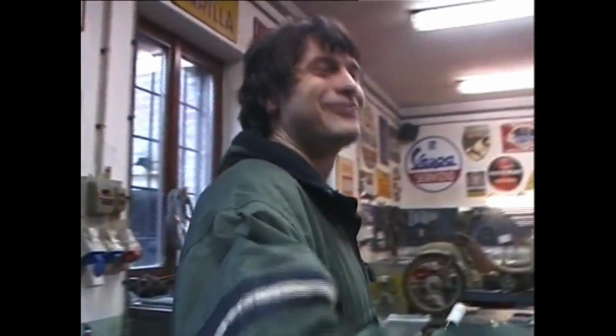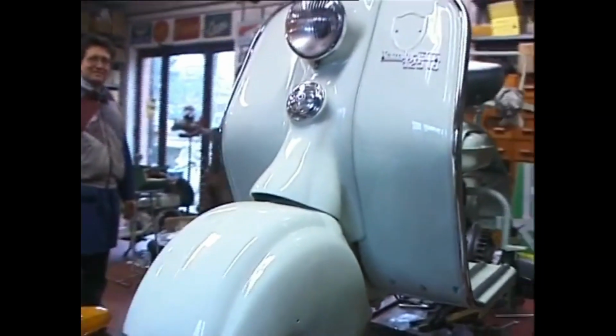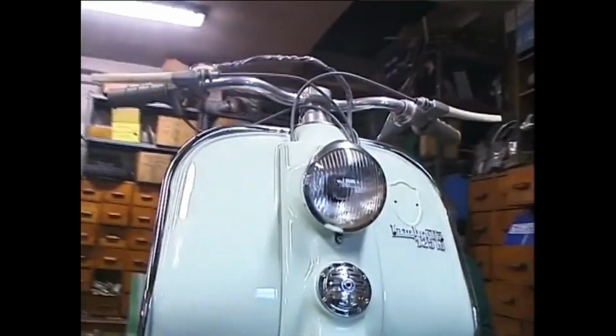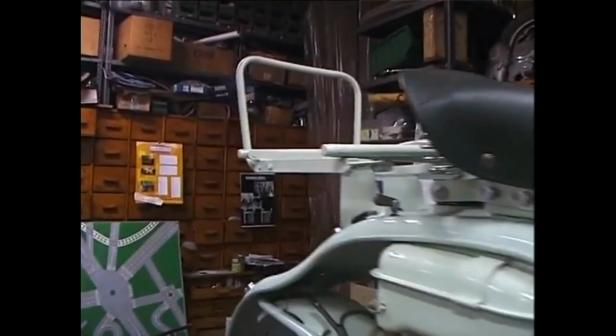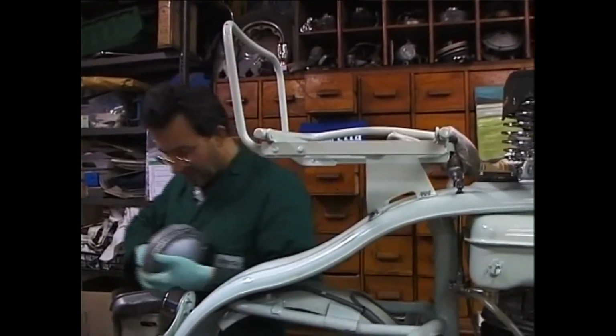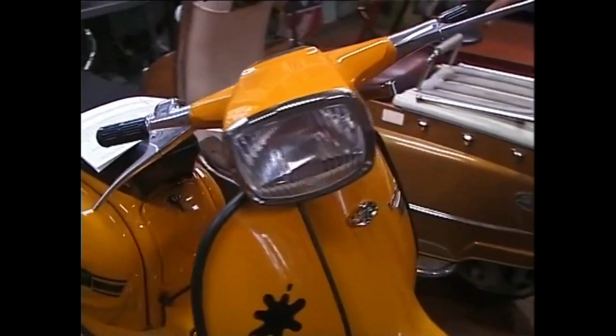Over here, we've got a Mark II LD, 1955. It's not absolutely bang on, but it's a nice looking bike. And it's got some interesting accessories, especially this rack on the back, which I've never seen before. I'm glad it's not me that's working on it. Yes. This is my work. This is the one that would be preferred to be shown to the camera.